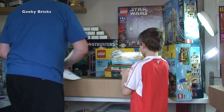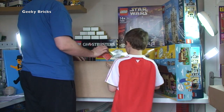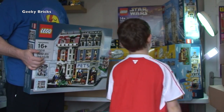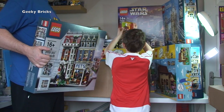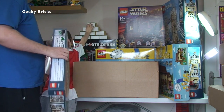Okay, so what have we got in this one? Chicken Guy again. And another pet shop, I think. Is it? Yes, another pet shop. So that's three in this haul. I thought I'd only got two, but obviously three. So, another pet shop.